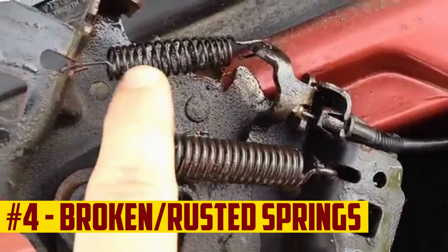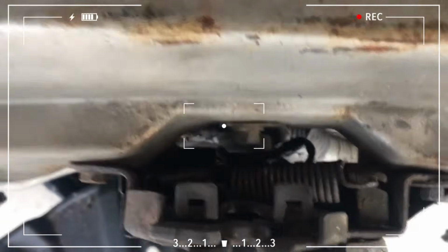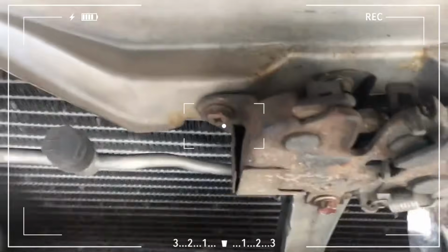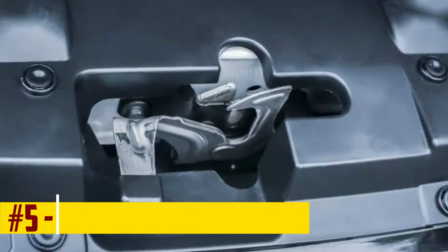Broken or rusted springs. The latch's springs always keep the latch closed, and the only way to get the latch to open is to pull the cables that release the hood. However, if the springs are damaged or excessively rusted, they will never push to close the latch. This means that even though the hood opens when you pull the release cable to open it, the spring won't force it closed again.